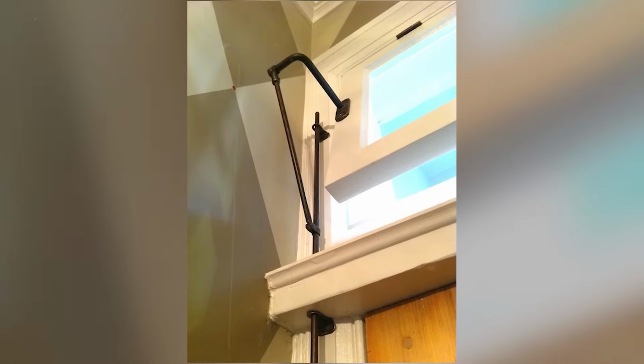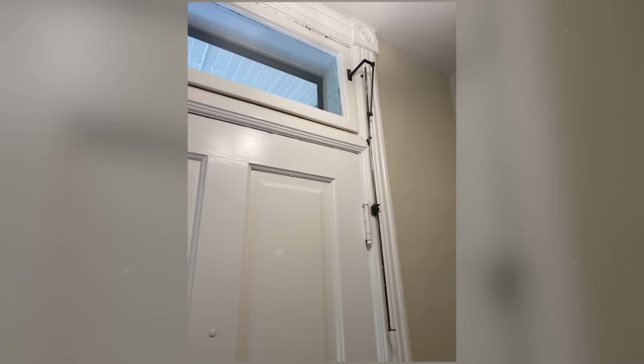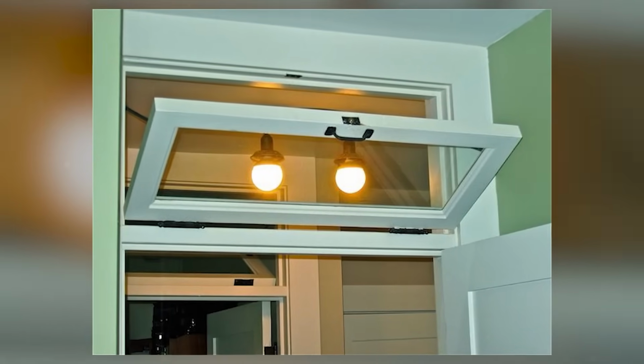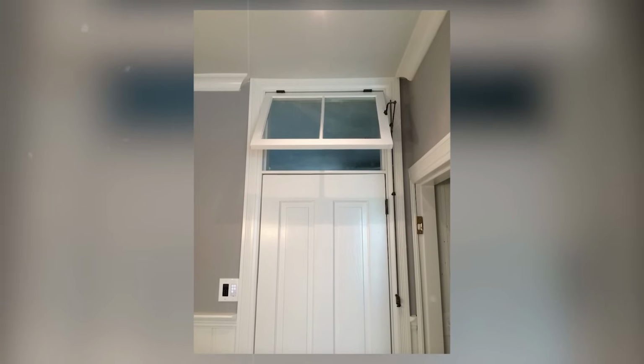Before electricity became widespread, homes relied heavily on natural light. Interior rooms, especially hallways, could be dark and uninviting. Transom windows helped solve this problem by allowing daylight to pass through, brightening up spaces that would otherwise be dim.